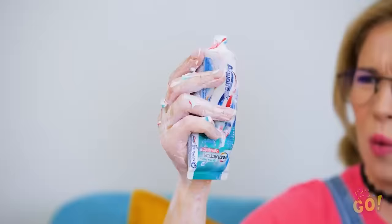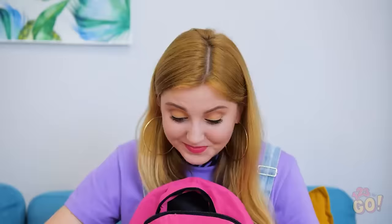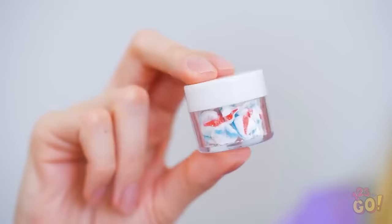Huh? Why is everything all wet? No way! A toothpaste explosion! Look at all this stuff! Maybe it was the altitude? Next time, pack some toothpaste nuggets!